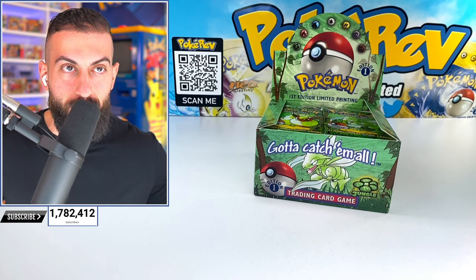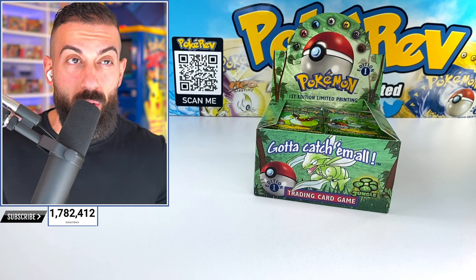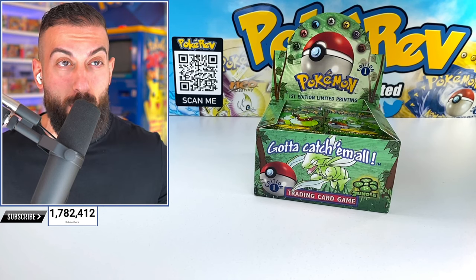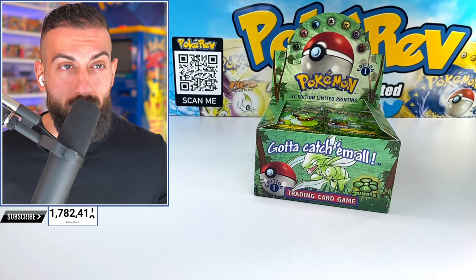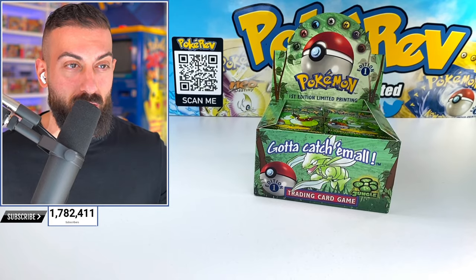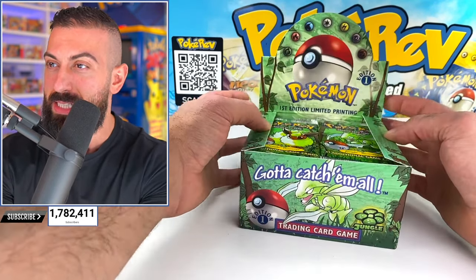Okay, so just so you guys know, the most valuable cards in the set are the Snorlax Holo, which in a PSA 10 goes for around $8,000. The Vaporeon also around $8,000. Kangaskhan around $3,500. Jolteon around $2,200. Wigglytuff, Clefable also around $2,000. The list goes on and on. There's a lot of bangers in this set.